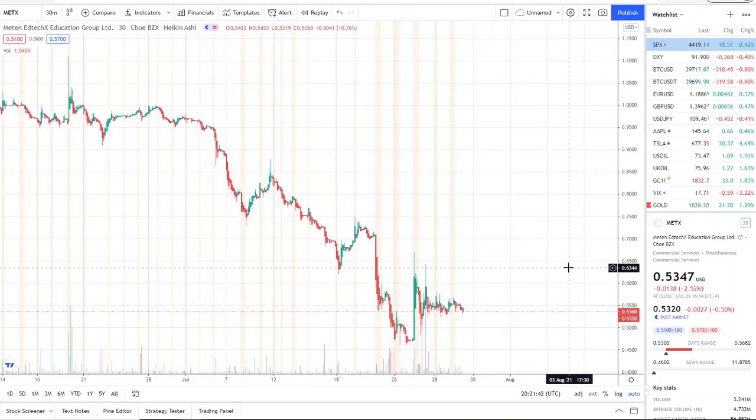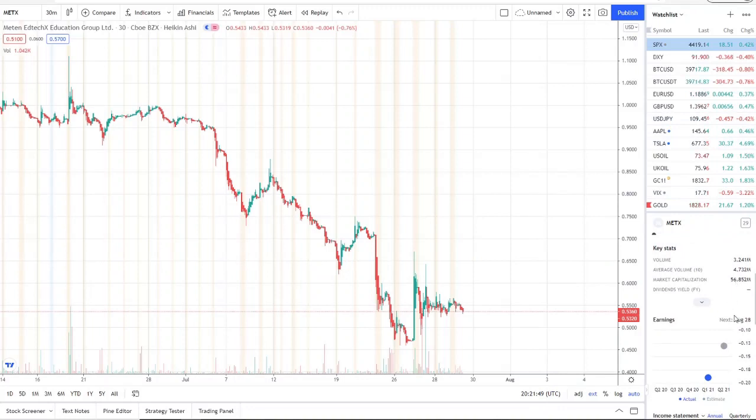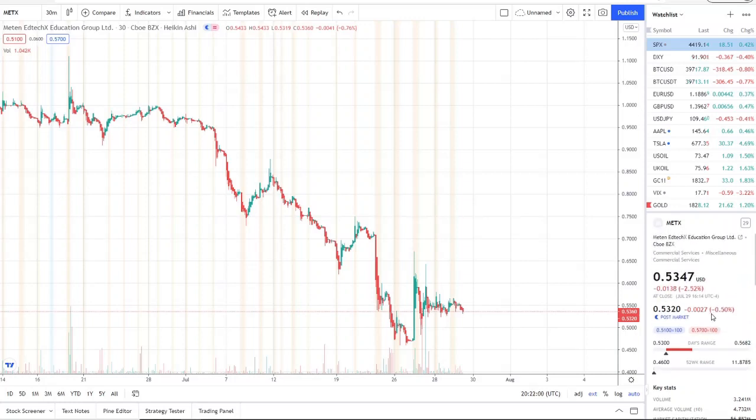It is a penny stock, but it is a stock to watch going into its earnings, which the next earnings is coming up in August. It says here August 28th. If anybody wants to confirm that or double check that, that's what it's showing here on this platform. It could be earlier or around that time or that exact date, but that is something to be aware of.